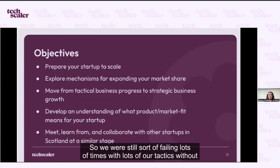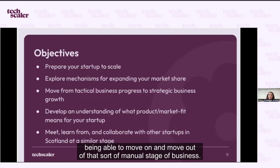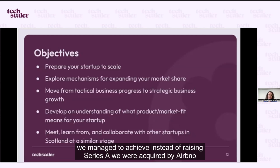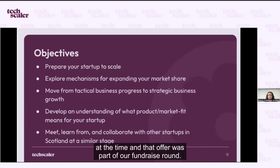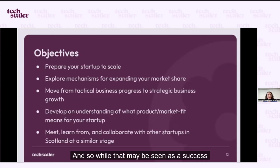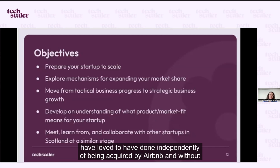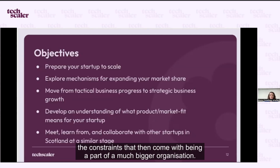So we were still sort of failing lots of times with lots of our tactics without being able to move on and move out of that sort of manual stage of business. And so then what ended up happening, or what we managed to achieve, instead of raising Series A, we were acquired by Airbnb at the time, and that offer was part of our fundraise round. And so while that may be seen as a success for where we needed to end up, there are obviously things that we would have loved to have done independently of being acquired by Airbnb, and without the constraints that then come with being a part of a much bigger organization.